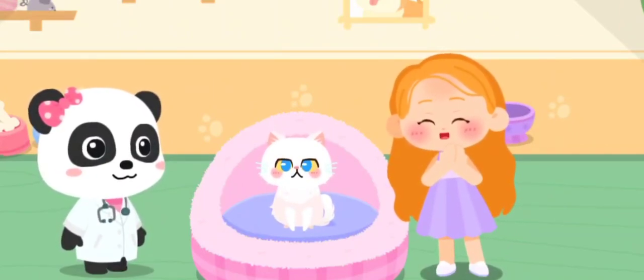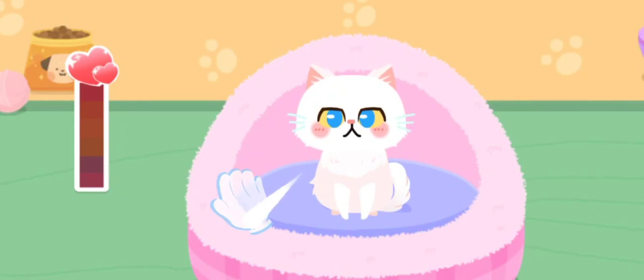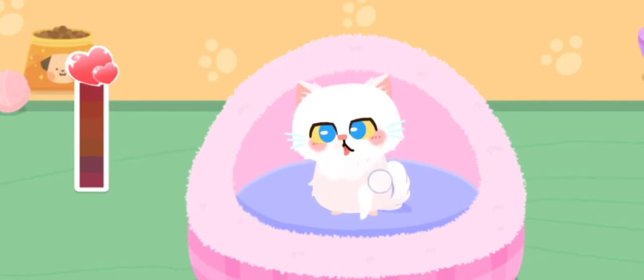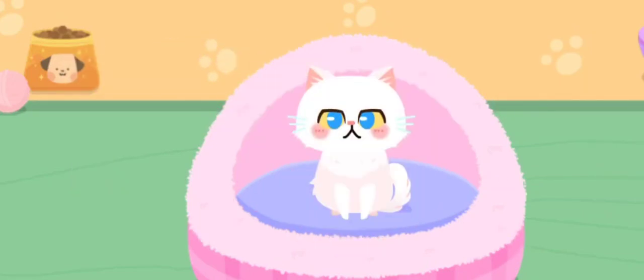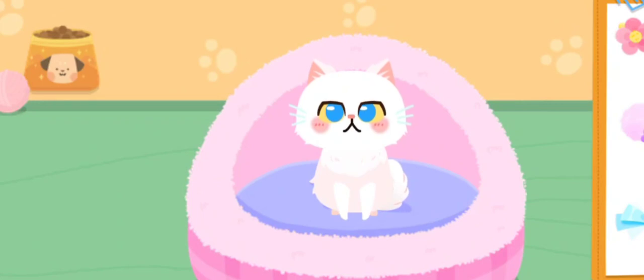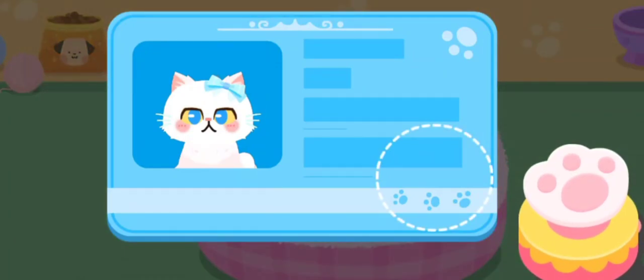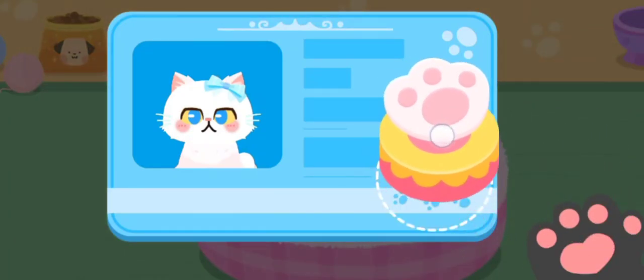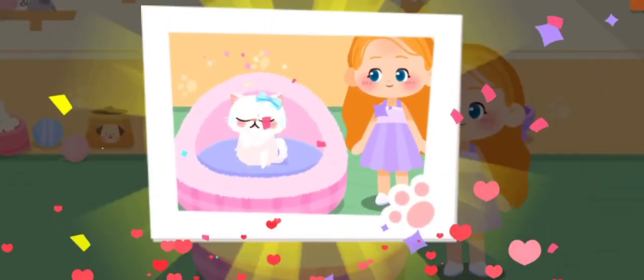So cute! Can I adopt it? Of course! Let's get familiar with it! Pet it and it'll be happy! It seems to be fond of you. Choose a delicate gift for it. Aim at this little animal and take a picture of it. Great! You're its owner now. Please take good care of it.